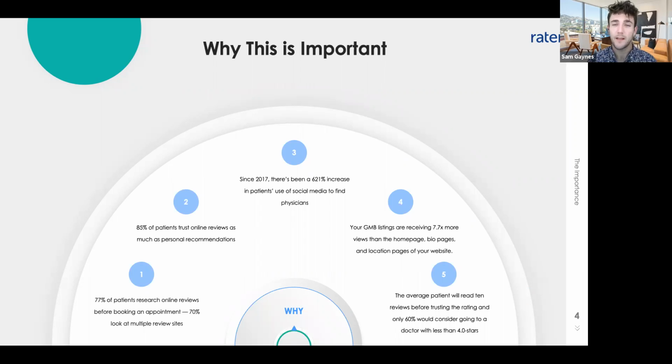Another joke that we make here is that the second page of search results is where you could bury a dead body. It just shows that very rarely are people making it to that second page, because Google has gotten so good with their algorithms at providing patients the information they're looking for. 85% of patients trust online reviews as much as personal recommendations. This is a stat that's becoming, I think, very popular. I see it around all the time.